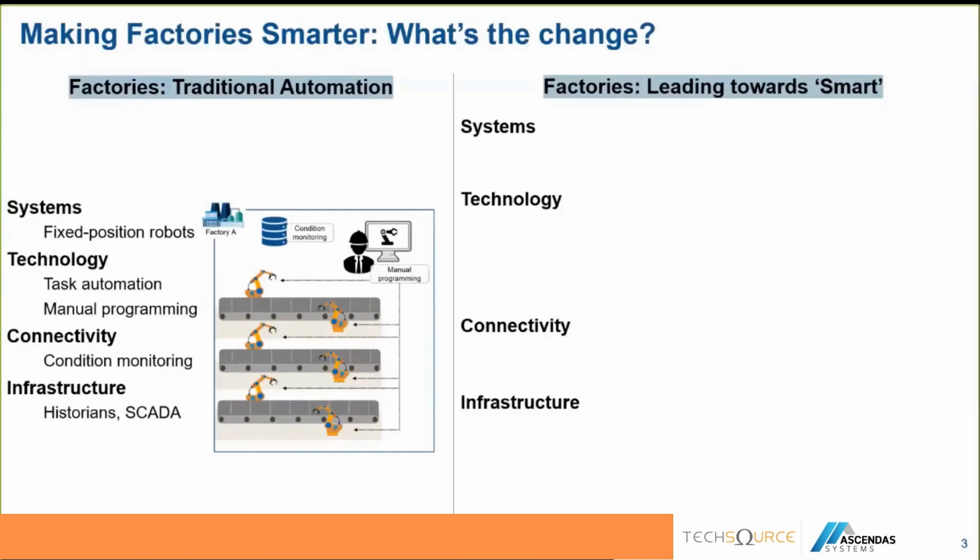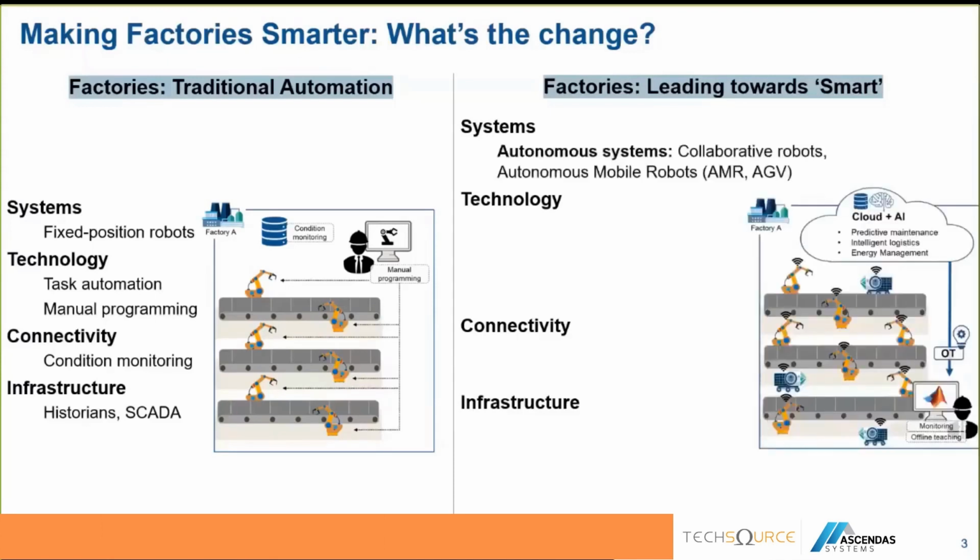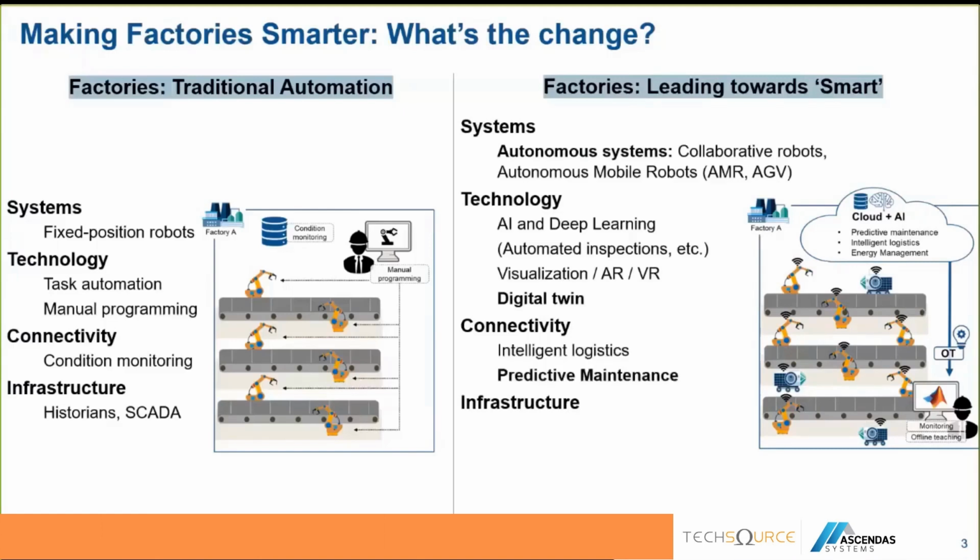Now let's shift our attention to the right-hand side. These are the factories that are leading towards smart factories. Typically they would use autonomous systems. You might have heard terms such as collaborative robots. Technology could be AI, deep learning, AR, VR. A very good use case could be automated quality inspection, or a digital twin, a digital replica of the physical asset running, let's say, on a centralized unit, and most importantly, these two twins are connected all the time.